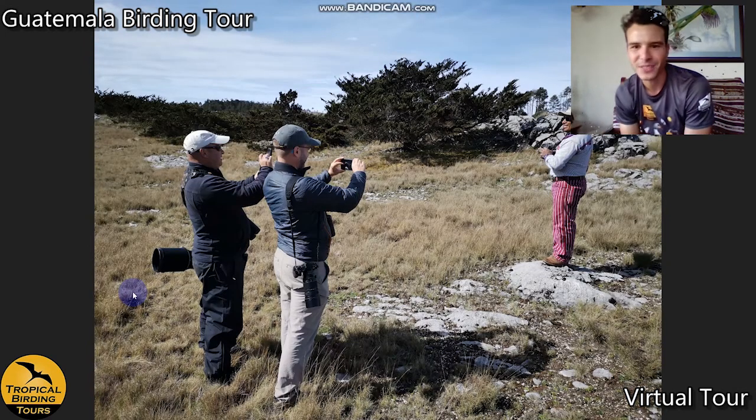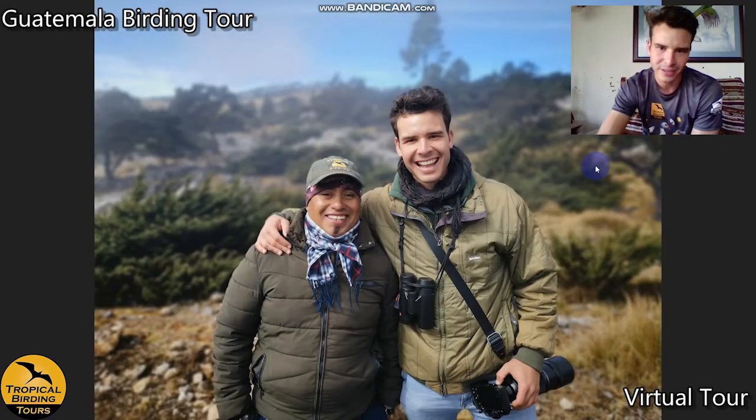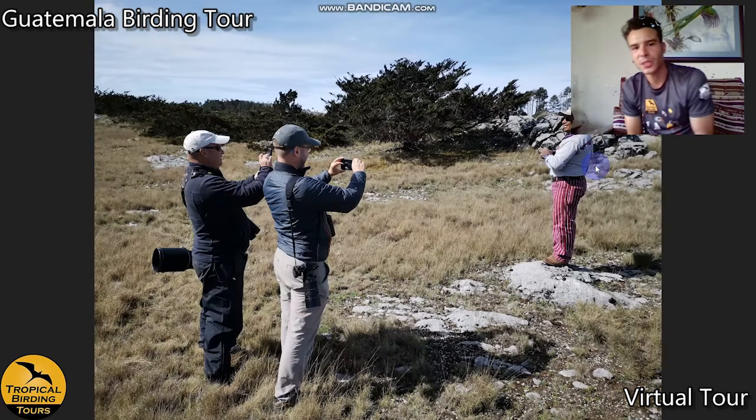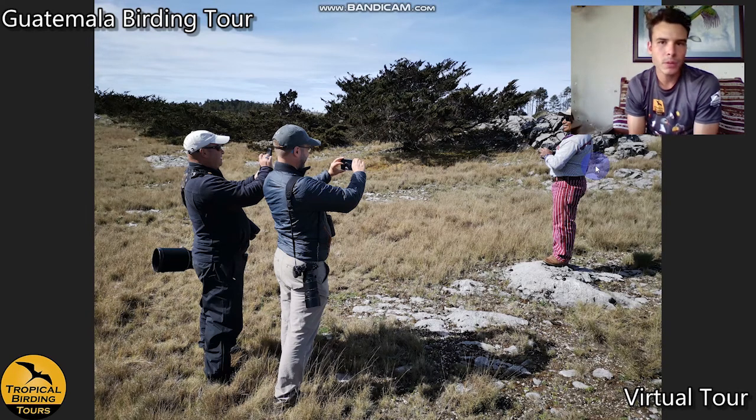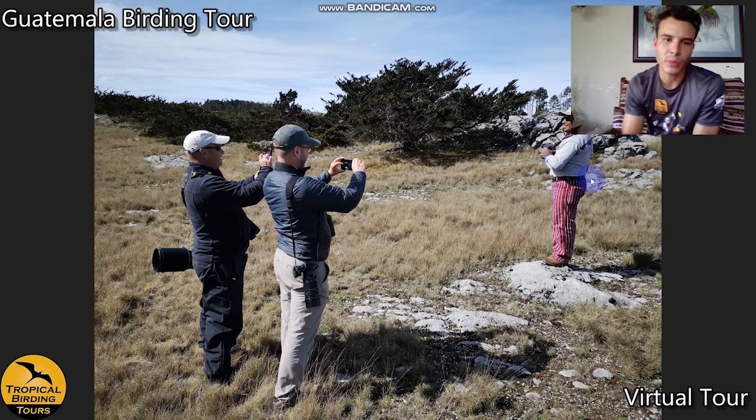Oh, see, there's another picture of Esteban, posing. This is his traditional clothing. In this picture, he's not wearing it because it was very cold, but this is the traditional clothing they use. Esteban belongs to the Mam people. It's one of over 20 different Mayan communities in the country, and all of the different communities have different languages. He's part of the small community of the Mam people who are in Huehuetenango department, and these are some happy birders taking pictures of our local birding guide here.